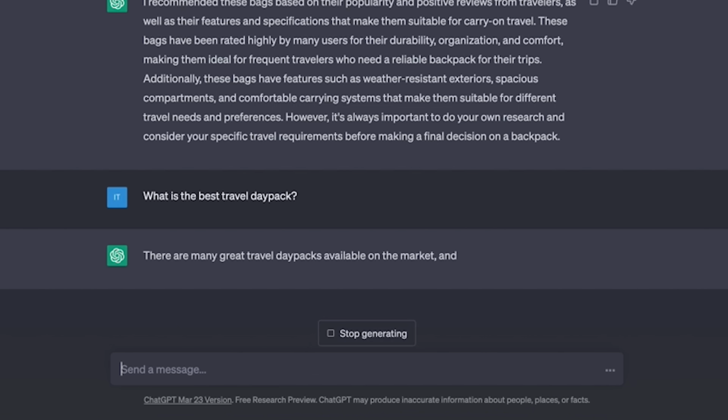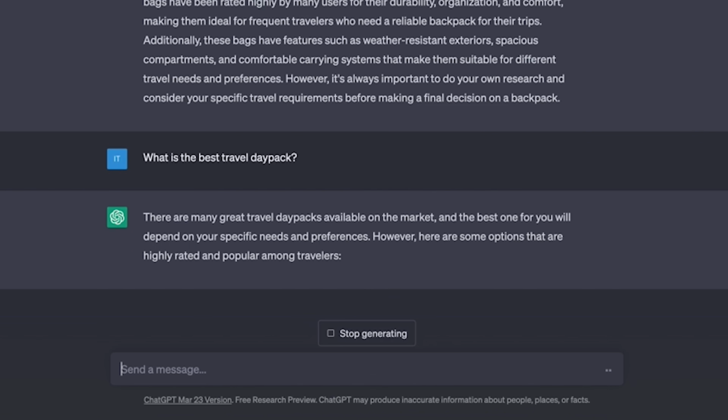What's the best travel day pack? When we asked ChatGPT for daypack recs, it gave a very diplomatic answer. There are many great travel day packs available on the market, and the best one for you will depend on your specific needs and preferences. I mean, really, that is such generic advice. Don't worry, we have specifics. We'll get into it right now.